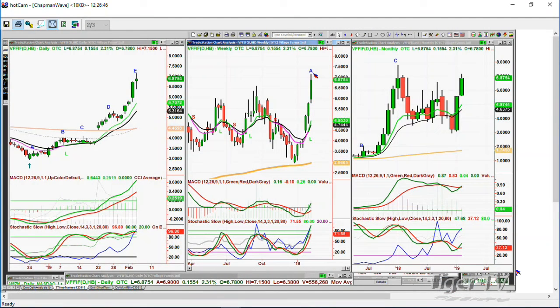This is very important because look at that spectacular leg A in the weekly chart, but E in the daily. And look at this weekly chart. I'll talk about time frames when we get back. Trading very nicely. It's up 15 cents. I'll be right back.